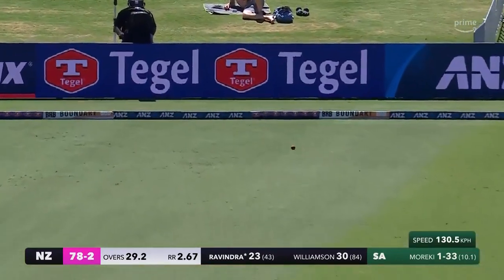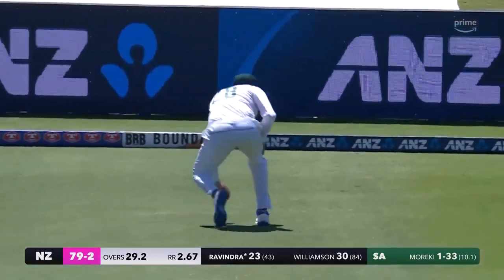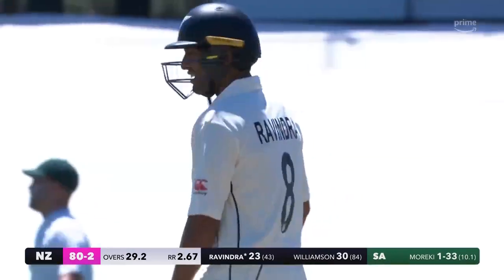Oh, there's an inside edge past leg stump. That's a great piece of fielding. Who's that? Patterson's done really well. Looked like it had 4 written all over it, and they'll keep it to 2. Excellent work.